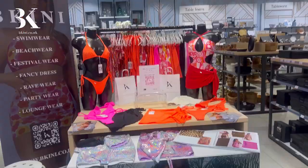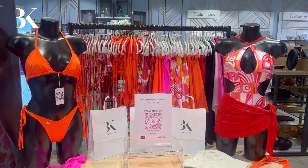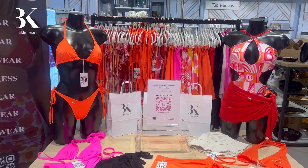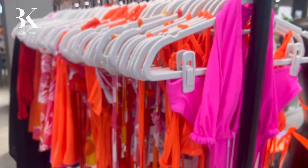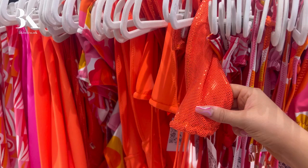So it is that time of day where it's getting quiet and we're coming to a close. So I need to change these mannequins and I just don't know which one to put on there. Let's have a look. So we've done pink, we have the orange on now. We actually haven't done the flower yet. And we haven't done the sparkly one.